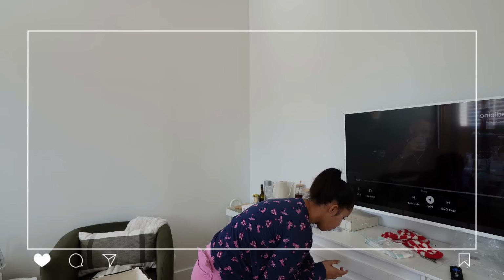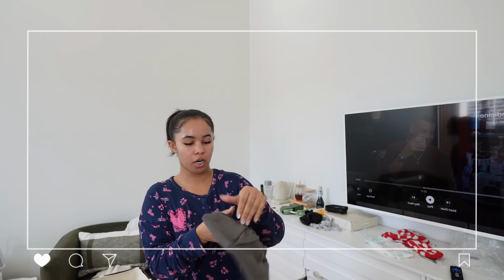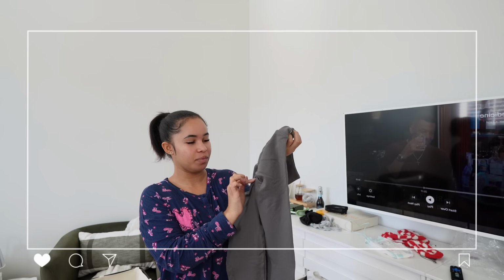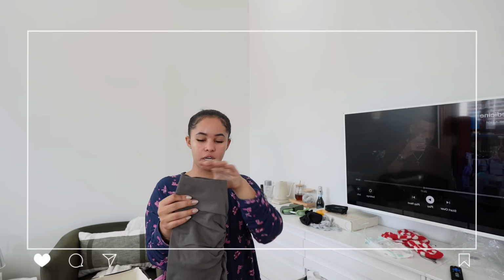Okay, this collection from Kim, I really liked when I initially tried it on. This was her, I can't remember, but it's like the scrunch butt. One of the pants that I had, the seam broke, and so I basically had to toss them because it doesn't look right anymore when I put the pants on, because all of the scrunching is not there. So I didn't like that because they are expensive.